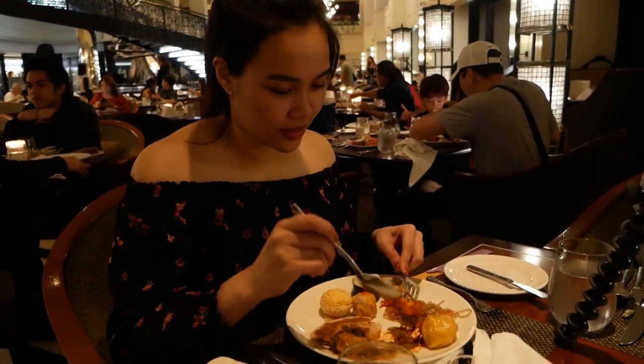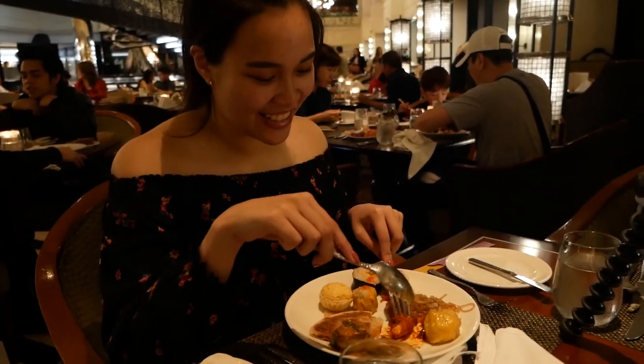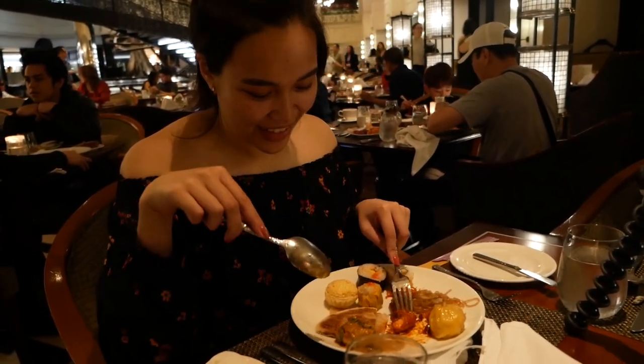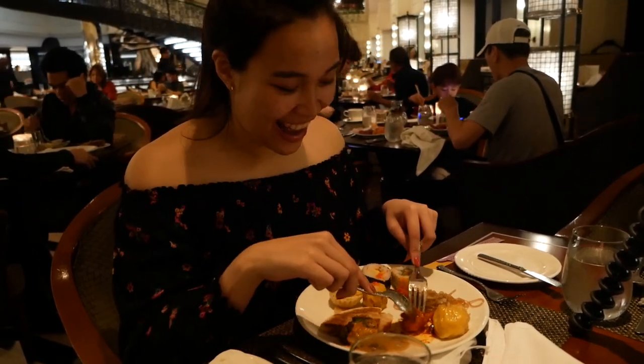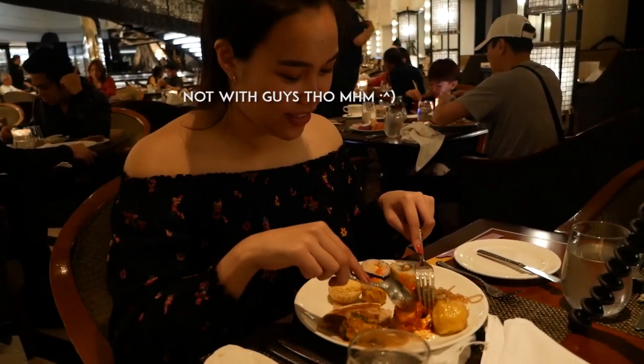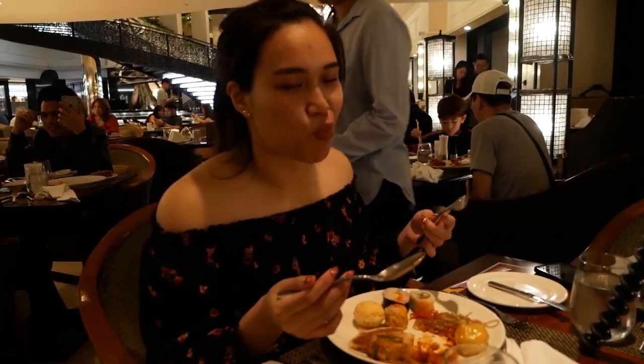So what did you get there? I just got a bunch of random stuff. Like I literally have Chinese, Korean, Indian, Japanese. I tend to go for the Asian stuff. So I got this Chinese prawn dish. I'm not exactly sure what it is, but it looks good. And it tastes good, can't go wrong.